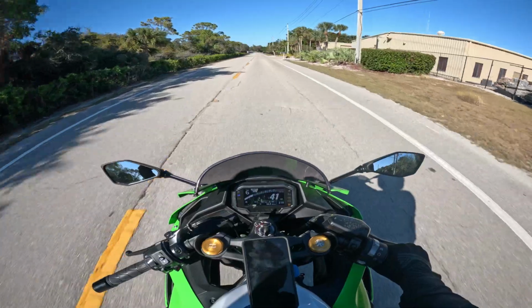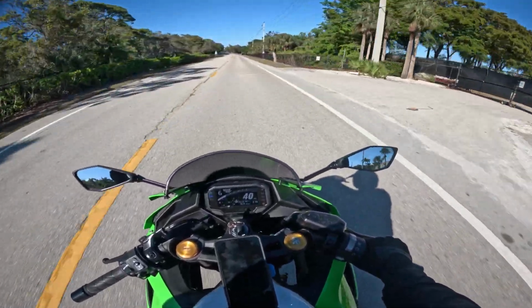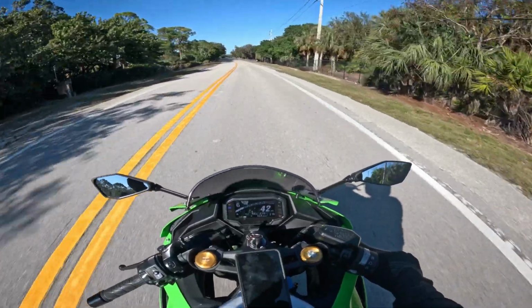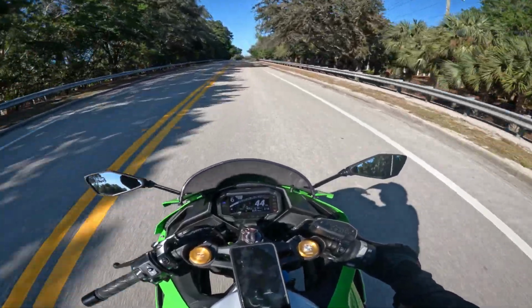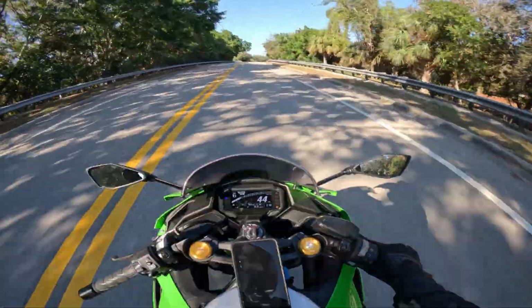Do some more modifications, put a full exhaust on it. I have no desire to do a full exhaust on this bike. In fact, I have a Yoshimura slip-on, the HE2, coming in for this bike, so stay tuned for that review in comparison against what I have on it now, which is the Kaufman Shorty. Kaufman Classic, I think is what it's called.